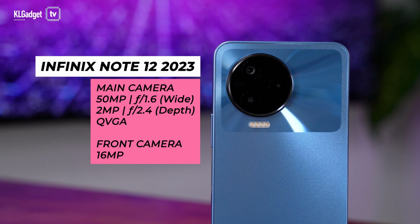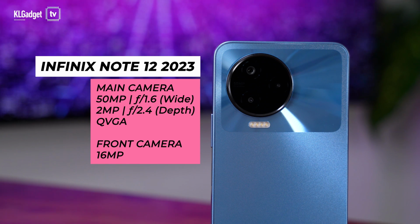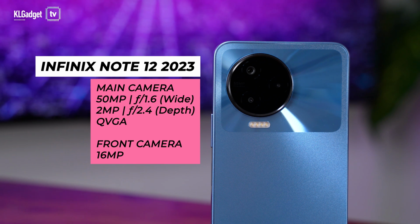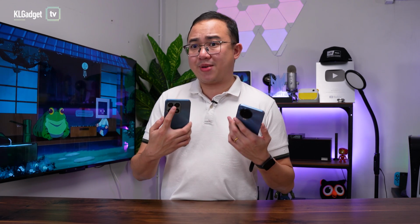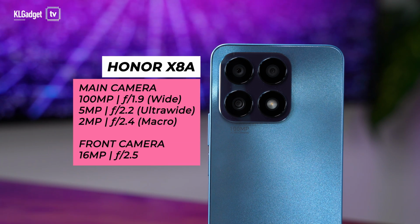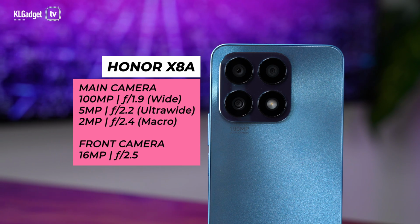Now, let's talk about their cameras, which is always the interesting part when it comes to smartphone comparisons. So the Infinix Note 12 2023 features a 50 megapixel main camera, and it is assisted by two other cameras, one of them a portrait camera and the other a QVGA auxiliary lens that does AI scene recognition stuff. Whereas the Honor X8a has slightly better lenses than the Infinix Note 12 2023. It has a 100 megapixel main camera, a 5 megapixel ultrawide, and a 2 megapixel macro lens. Having an ultrawide lens is always a bonus because you sometimes would like to take wider photos, and this proved to be really useful over the Infinix Note 12 2023.